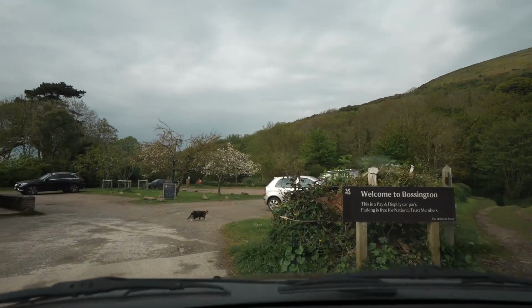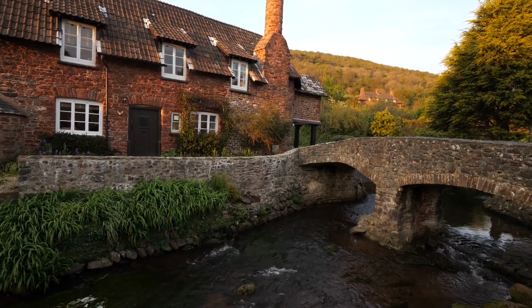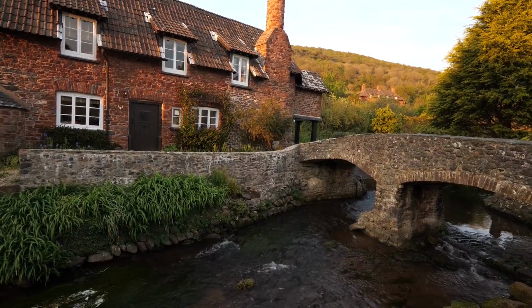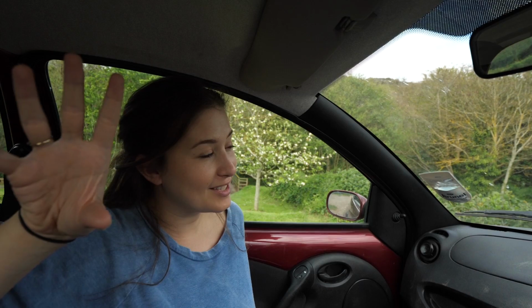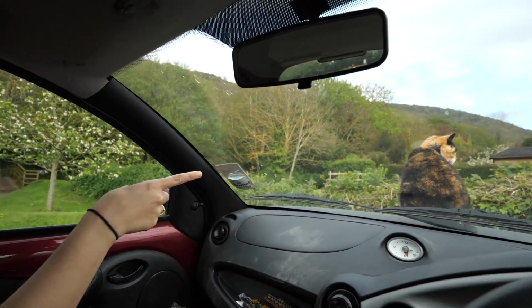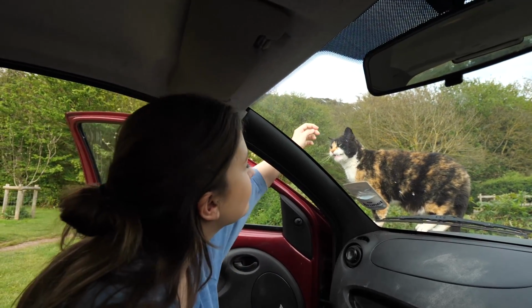So we're here now. We've arrived at Bossington, which is this cute tiny little village just on the entrance of Exmoor National Park, and we think we might go on a nice little walk from here, which was recommended to us. Before we even set off anywhere, it's not really wildlife as such, but look, we made a little mate. Every time I go out of the car, it follows me around, and now it's just sitting on the bonnet. Maybe we have a new pet.